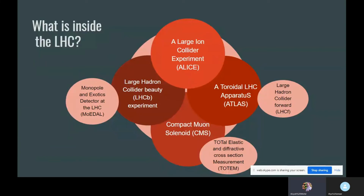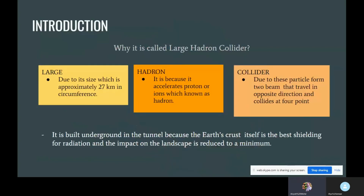Okay, slide number 2 please. The LHC is built underground in a tunnel because it reuses the tunnel that was built for the Large Electron Positron Collider, but this LEP was dismantled in 2000. So the underground tunnel was used to build the next particle accelerator, which is known as the LHC.